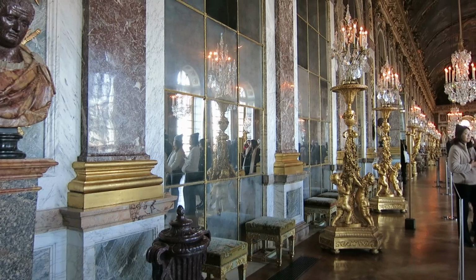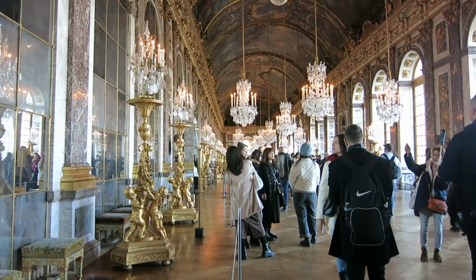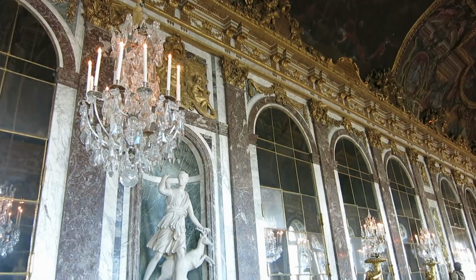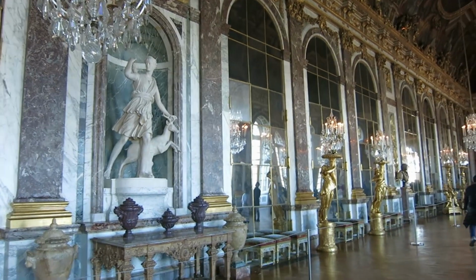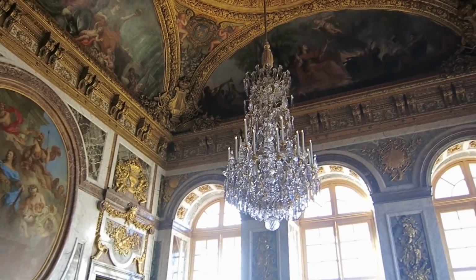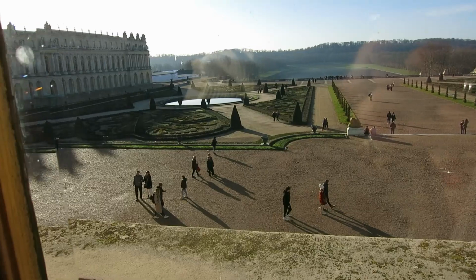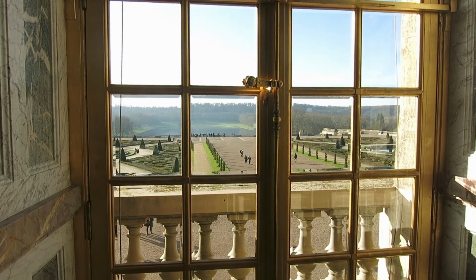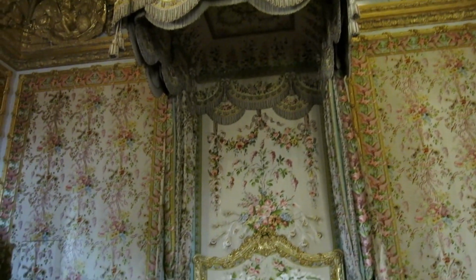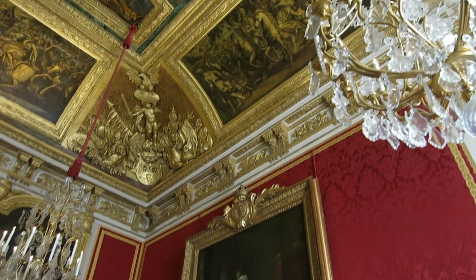We arrived at the Hall of Mirrors, an iconic space, which replaced a terrace designed by Louis Le Vau and showcased the palace's magnificence. Adjacent to the Hall of Mirrors, the Queen's apartments unfolded. Once occupied by Queen Maria Theresa, the space underwent modification by the subsequent queens.